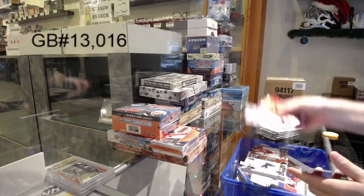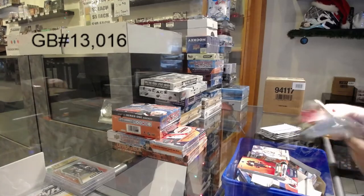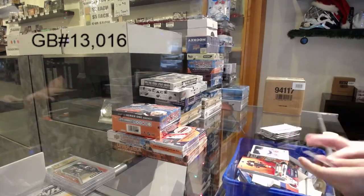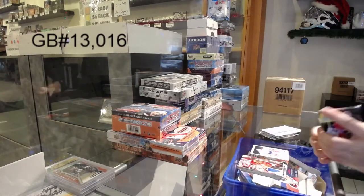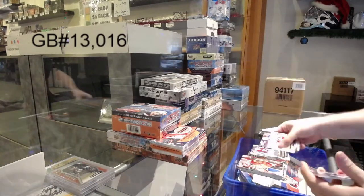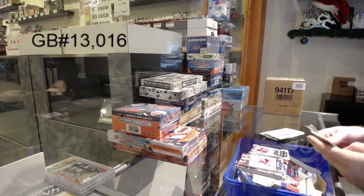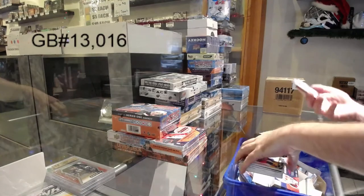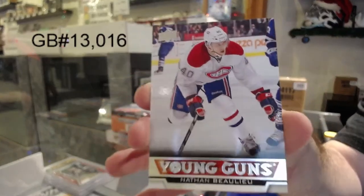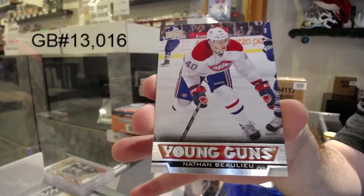We got a canvas for the Boston Bruins of Bergeron. We got a 1980s for the Habs of Patrick Roy. MVP of Luongo. We've got a Young Guns for the Montreal Canadiens, Nathan Beaulieu.